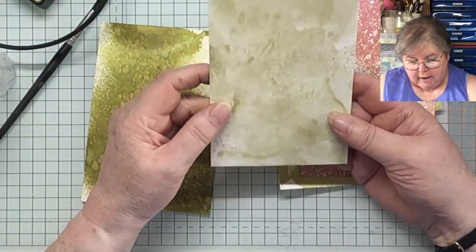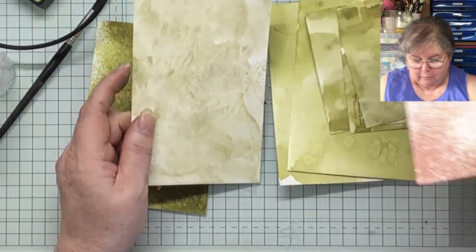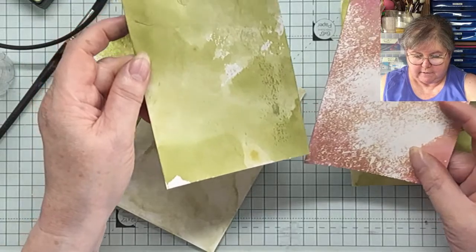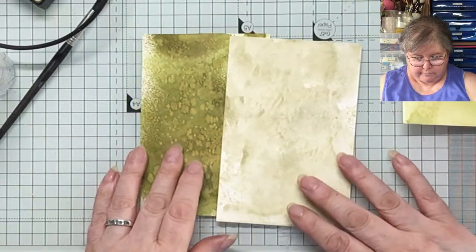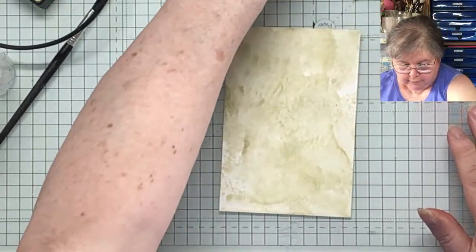This one, does that need embossing? Would that look better embossed? That one would. Could I ask you to please emboss a couple of these and let's see what we've got? Thank you very much. Any particular pattern? No, any at all. Same on both will be fine.